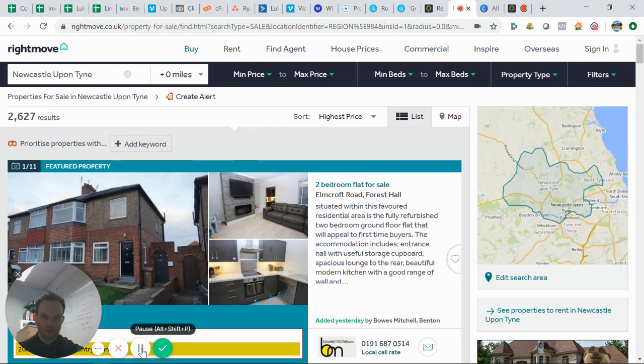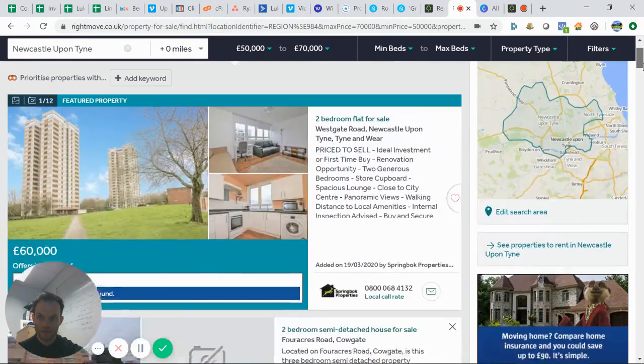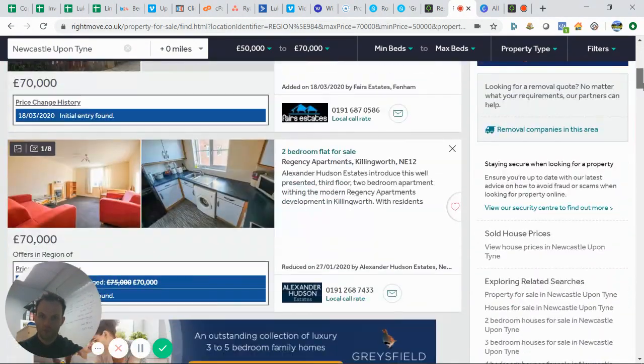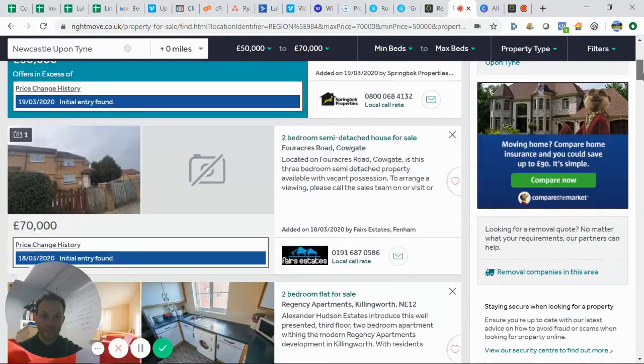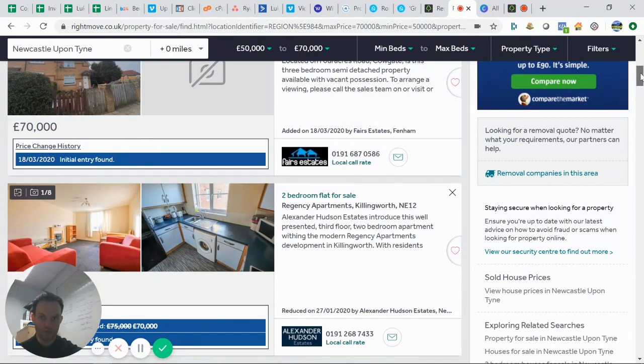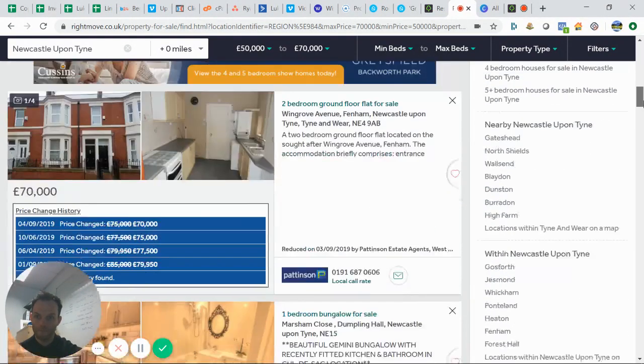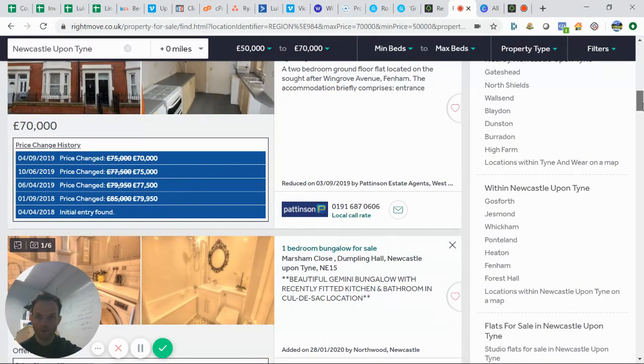So I'll just have a quick scroll here, and I'll show you the kind of properties that we do look for. Right, so I've just set my search quickly at 50 grand to 70 grand. Haven't set any minimum beds or anything yet, so just have a quick look through. What we're looking for is, again with this property log extension, it shows you when the initial entry was found. So if we scroll down, you see there's a price change there. First listed November last year, and in January they've knocked it down.